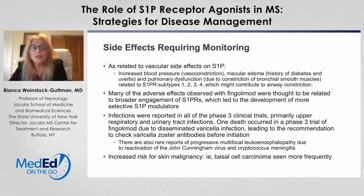Additional side effects are considered to be related to vasoconstriction, such as increased blood pressure, macular edema, and pulmonary dysfunction. Many of the adverse effects observed with fingolimod were thought to be related to broader engagement of S1P receptors, which led to the development of the more selective S1P modulators. Infections were reported in all phase 3 clinical trials, including upper respiratory tract infection or urinary tract infection. One death occurred in the phase 3 trial of fingolimod due to disseminated varicella infection, leading to the recommendation to check varicella zoster antibodies before initiation.